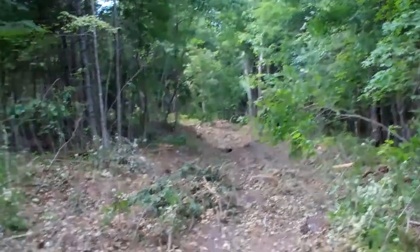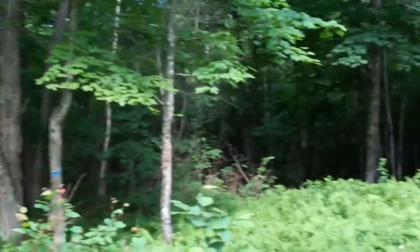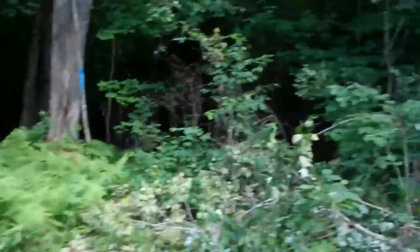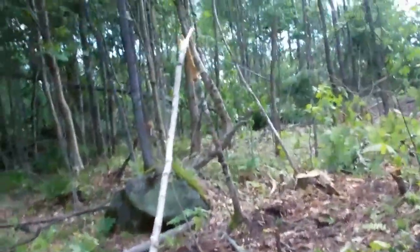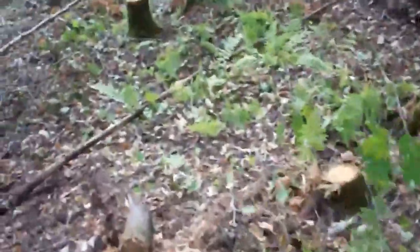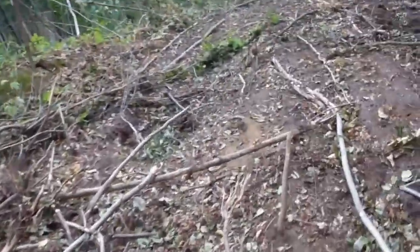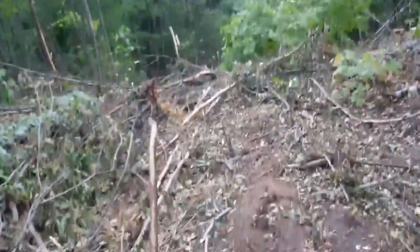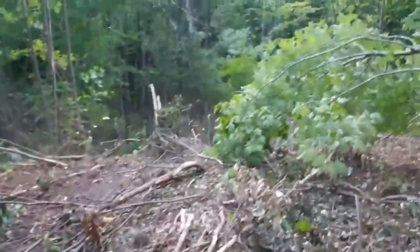Here we are on the, I would call this the northeast side of the property. You can see the property marker, boundary marker. Can't really go in here with the four-wheeler, or I've chosen not to. I have boot guards, but I don't want to break them. And it's a little too stumpy, and it's a walk just to get out of here in case I do hit something wrong. This has been left in a condition here where it can grow back without too much effort.